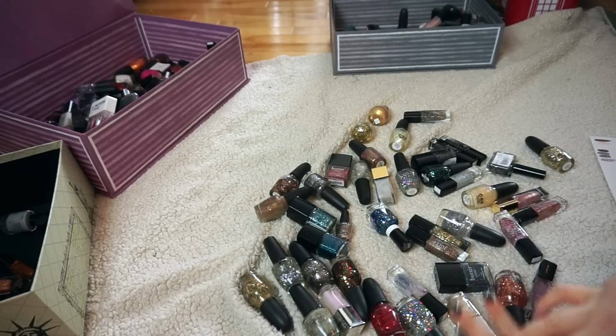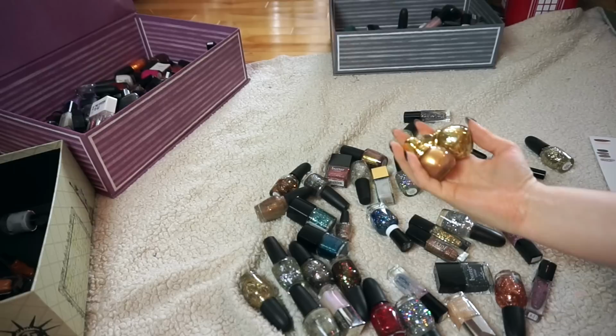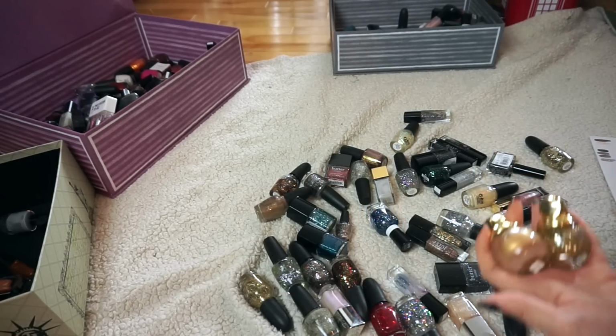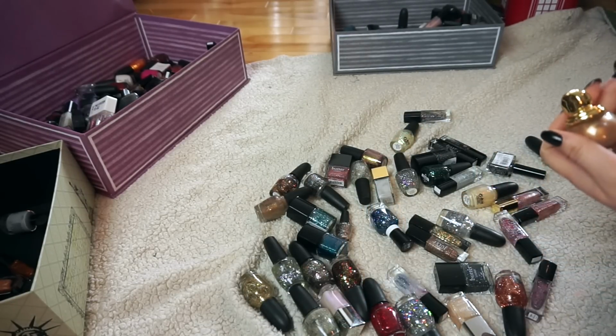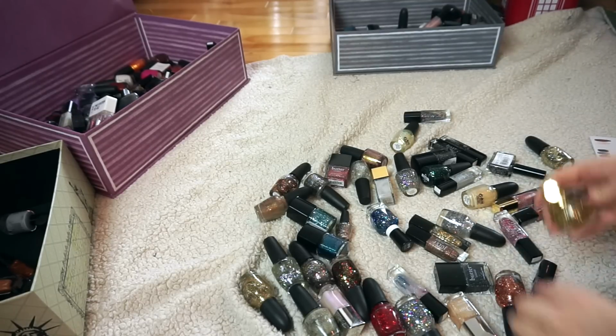So let's see if there's things that I know right away. Like these beautiful Dior polishes. These are like my holiday treats. I really love these. I love gold glitter on holidays. Every Christmas, as long as I can remember, I wear a deep green polish with a gold glittery top coat, and I really like this one.